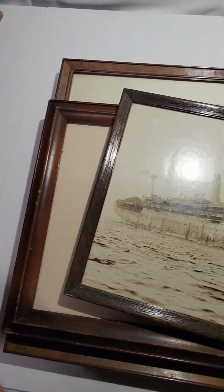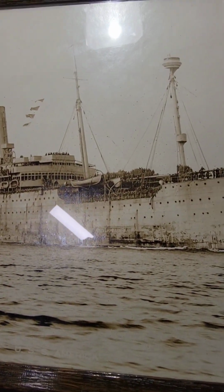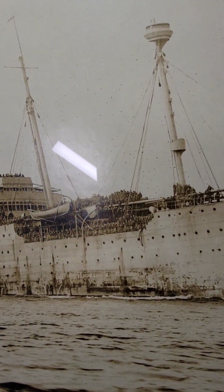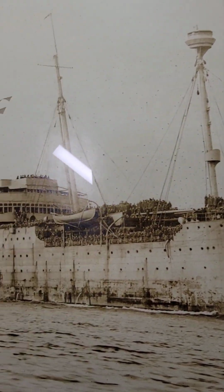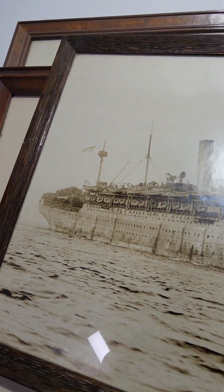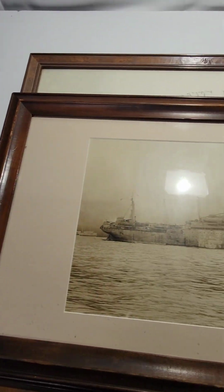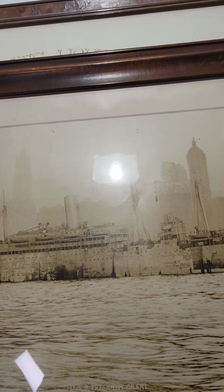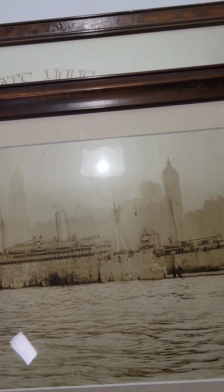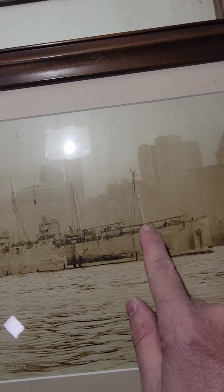And the USS America. You can see all the sailors and soldiers lined up around the decks. I'm assuming they were coming back. And we have the USS President Grant, great with the skyline behind it. Again, you can kind of see a deck gun.